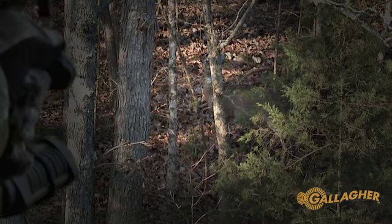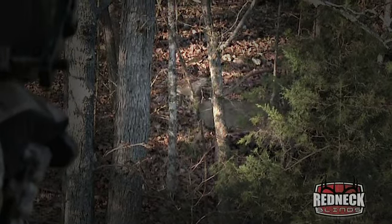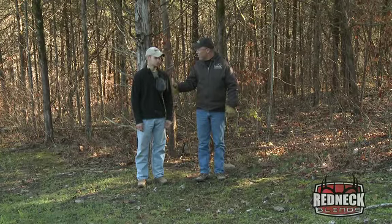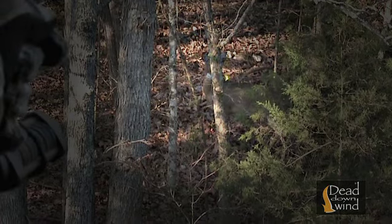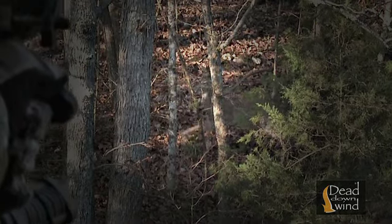As the arrow's approaching, that doe doesn't drop at all, and the shot's good. One of the advantages of making a show is you've got that camera over your shoulder, a little pressure, but you get to see where the shot went. Exactly. Looked good, a little high, but looks like a double lung, but we're going to take up the trail and find out.